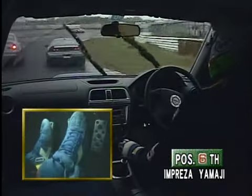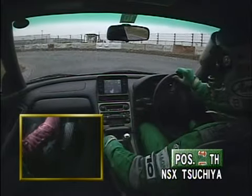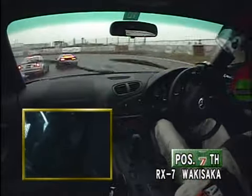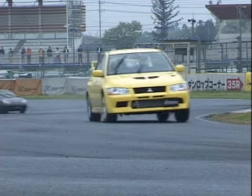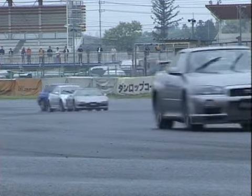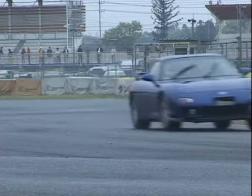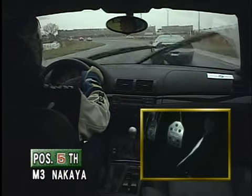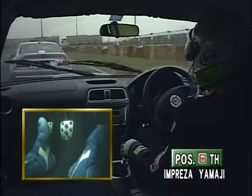Wow, look at the NSX pull ahead with its speed. And what about the outside? Wow, from the side Clyde, and look at him attacking. Looks like the second and fourth place skirmishing will not end till the checkered flag. I misshifted, you rookie. Here goes Yamaji with the four-wheel drive. Braking duel.